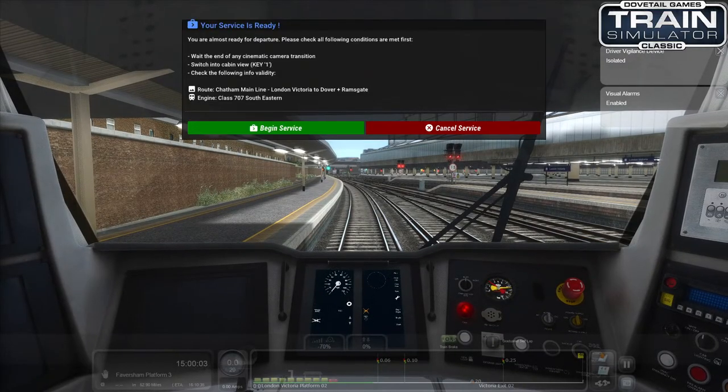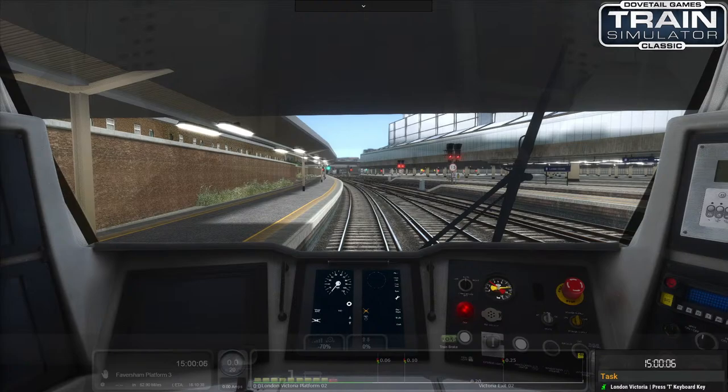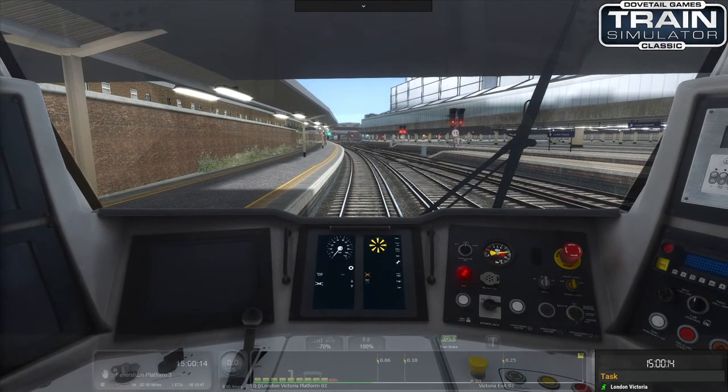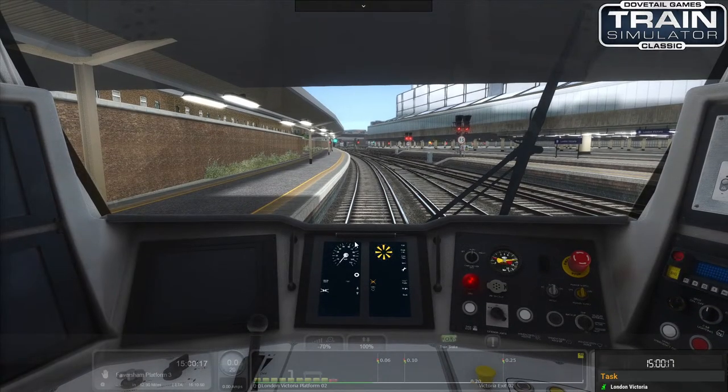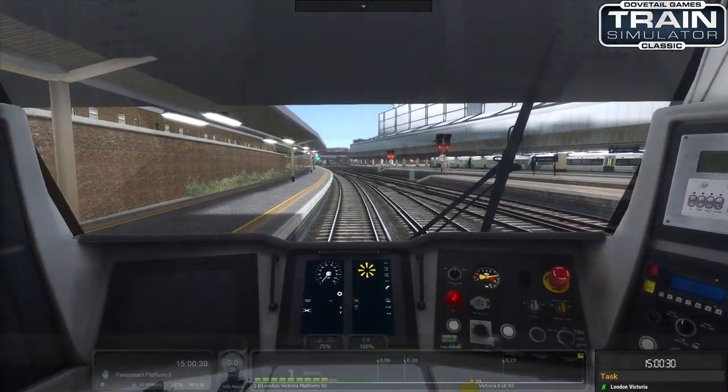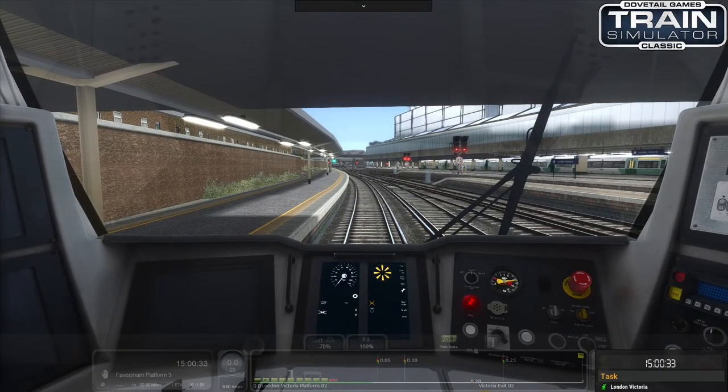All right. Here we are. Begin service. TPWS, AWS operational. Good afternoon, and welcome aboard this train number 169 bound for Faversham, calling at Denmark Hill, Nunhead, Beckenham Hill, Bromley South, St Mary Cray, Swanley, Rochester, Chatham, Gillingham, Sittingbourne, and Faversham, its final stop. We wish you all a pleasant journey aboard our train.